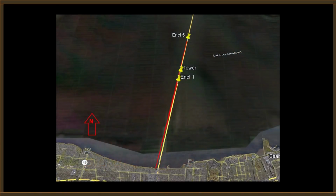There's a Google Earth picture of the causeway, and you see the enclosure marked by that arrow and that pin, and the tower marked by that arrow and that pin. Now let's zoom in a little bit. Here we can actually see the marine span right there. That's where boat traffic can pass under the causeway. It looks like that when we zoom in on it. You can also see the tower location, and you can see the enclosure.